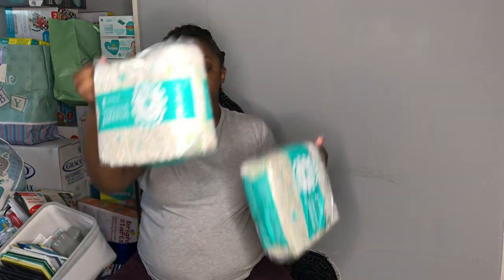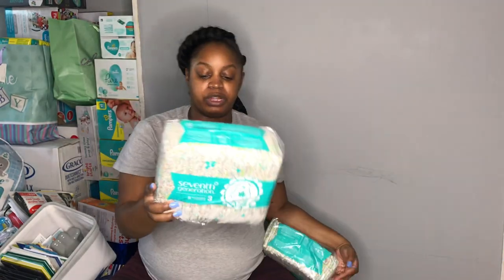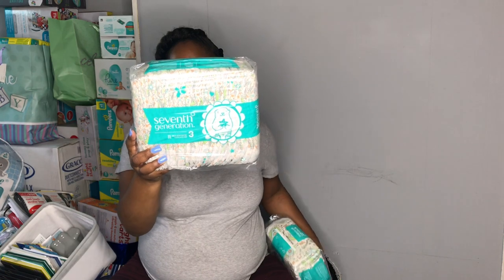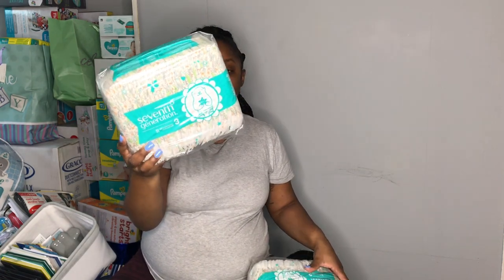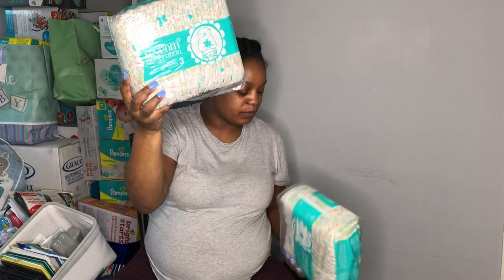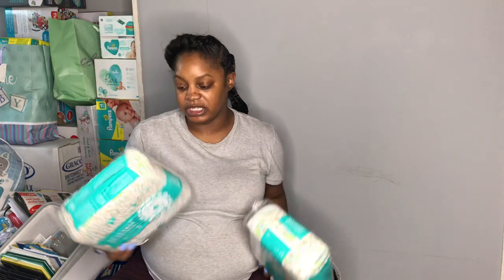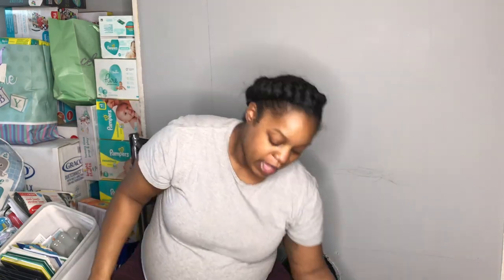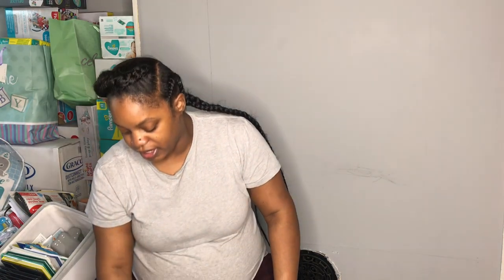His daddy also got him some Seventh Generation Pampers, which I heard was a really good brand for babies. Free and clear diapers. They're supposed to be really good, not made with all the harsh chemicals and stuff. And he got him a size 3, so that's good because we got a lot of 1s at the baby shower.